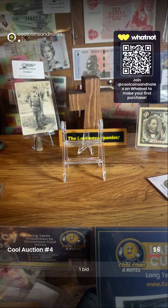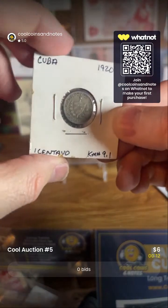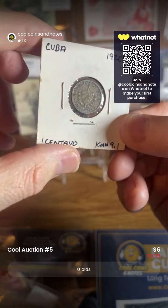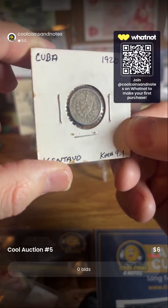So next up, we're going to do, this should be silver, 1 centavo. South Florida. That's a nice example too.